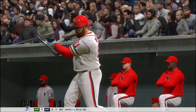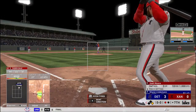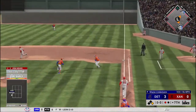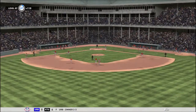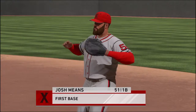Josh Means will come on to pinch hit here in a big spot. Slowly hit to first. I don't think they can get 2. There's 1. Return throw is in time. How about that? They do turn 2, and it gets him out of the inning. 1 hit. Josh Means remains in the game, batting 9th and manning first base.